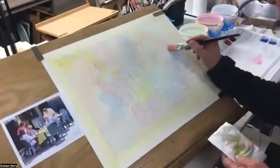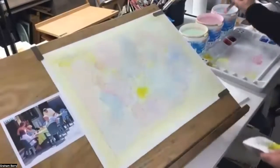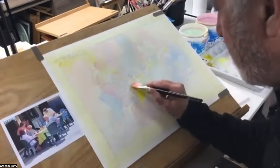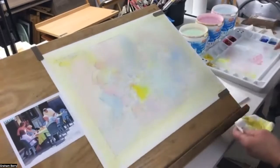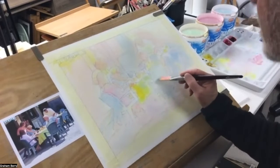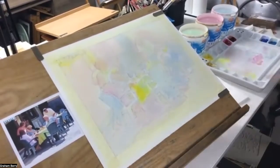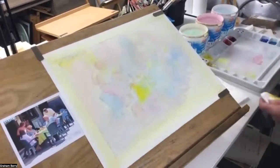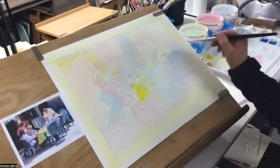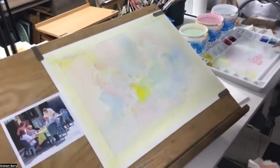Put some yellow in that little bit of background there. Bit more yellow there. I just add a touch of blue to that. That's about the first wash done, I think. I just add a bit more colour to that back of that chair. And then a bit more blue.